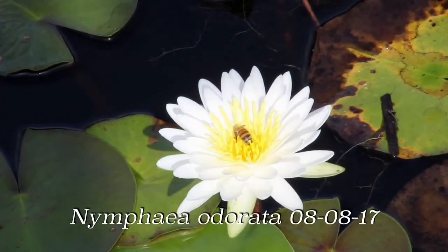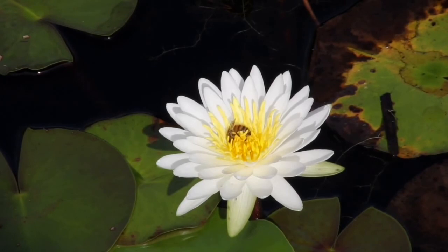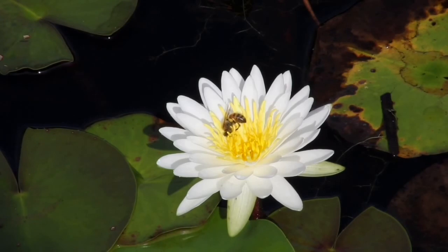This little girl spent quite a bit of time in this flower. I don't know how long she was in it before I walked up. I know I took a couple of still pictures and then decided to take a video and watched her for over 5 minutes in this one flower. She'll work it, go up, pack her pollen ball, and go right back in.